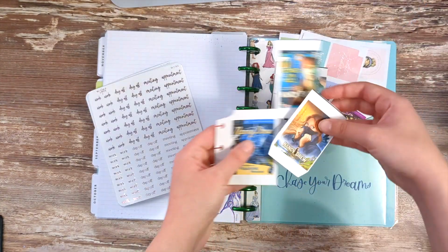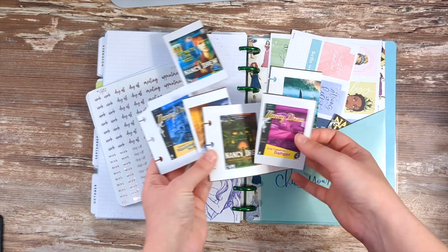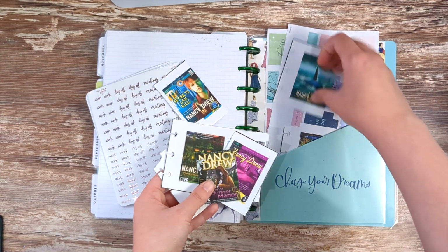And then I've also printed out the Nancy Drew games covers because my kids and I are going through the whole series right now, and these are the ones we have left.